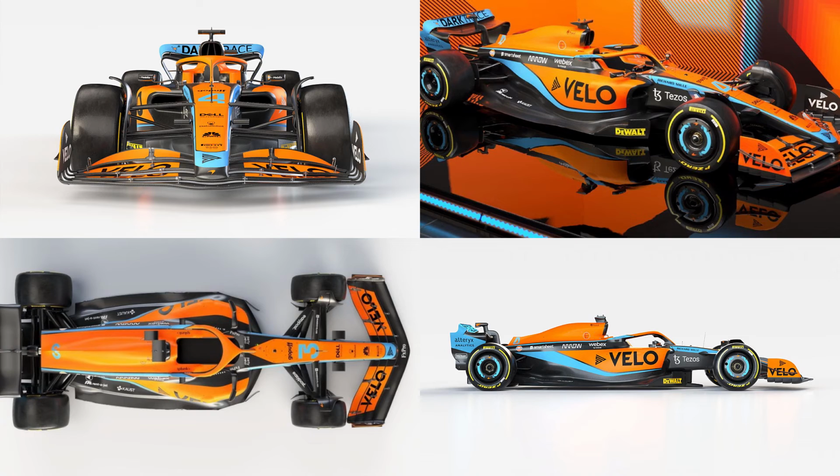Then we got McLaren as well. They revealed their livery, something a little bit different. Now these renders that you're seeing on screen, I think that the blue, what I saw when I was watching this live last Friday, the blue looked a lot worse in the studio under the lights than it did in the renders.